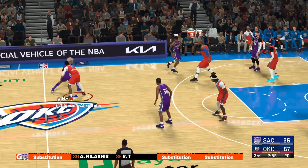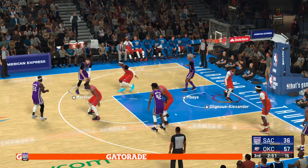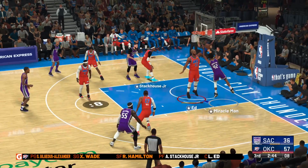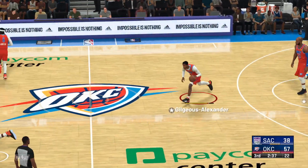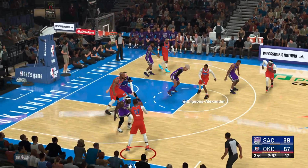The Kings making a switch here. Pass to Marshall. Here's lights out. Knocked loose. Here's Miracle Man. Buries it down low. He's been accurate tonight. I think the best way for them to succeed is to get him more shots. Sounds simple, but it comes down to execution.